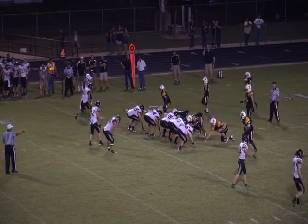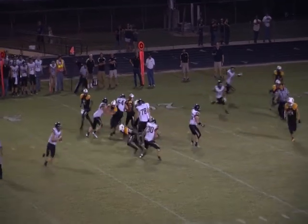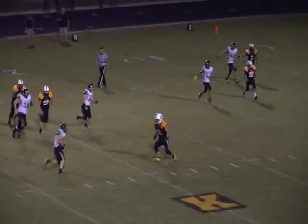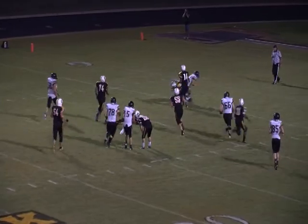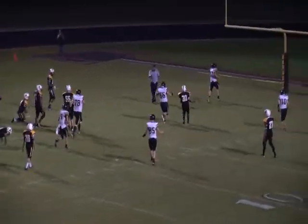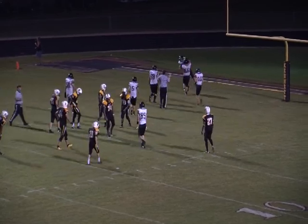4 wide receiver set again. Matthews and Brock O'Neill to the far side. Drake Spangler in the shotgun. Got good protection. Rolls to the far side. Now he's looking. Now he ducks his head inside the 20 to the 15. Sidesteps a man to the 5. He's going to step into the end zone. Touchdown. Drake Spangler on a good run there.